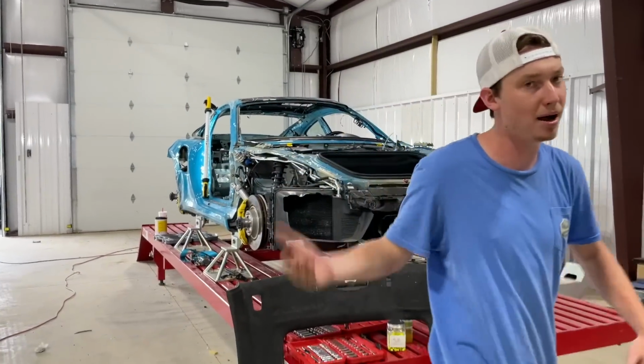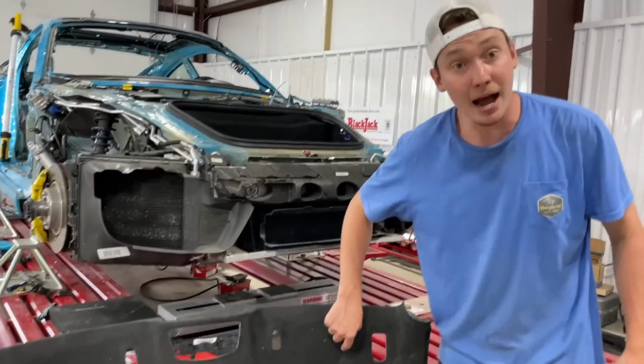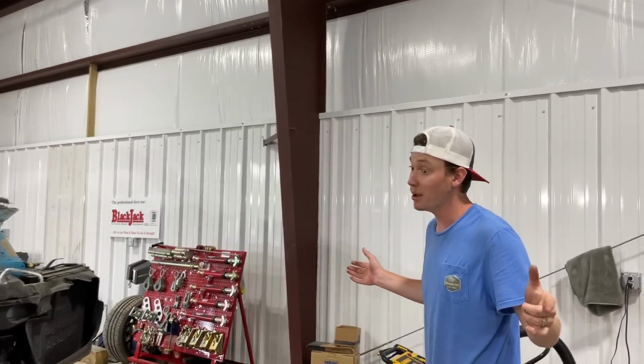Fix that sucker. Pop it back in, dude. If it doesn't fix, we'll take it to the upholstery shop and get it in blue Alcantara, blue diamond stitching. I wonder if that's possible on the roof like that. That may be honestly too much, dude. Who knows? We may end up doing that.